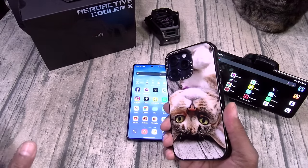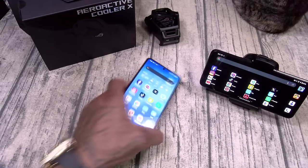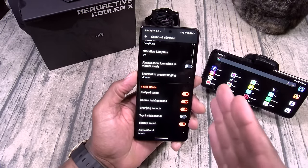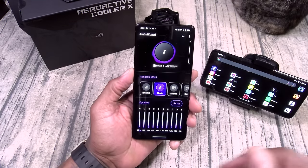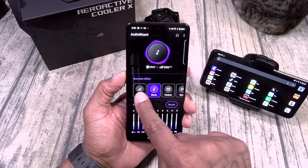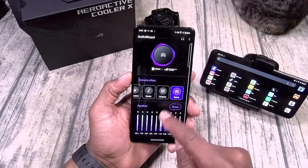Basically better than 90% of Android phones, except these gaming phones. The iPhone speakers are no joke. But the ROG 8 Pro speakers, even better. Let me do a little sound test. Now, before I play some music, there was one more setting I wanted to show y'all, and it's under sound and vibrations. You go all the way to the bottom, Audio Wizard. Now, this phone has 32-bit high-res audio, but you can also change the scenario effect. So you got dynamic, music, cinema, and game, and if you want to, you got a fully functional EQ.